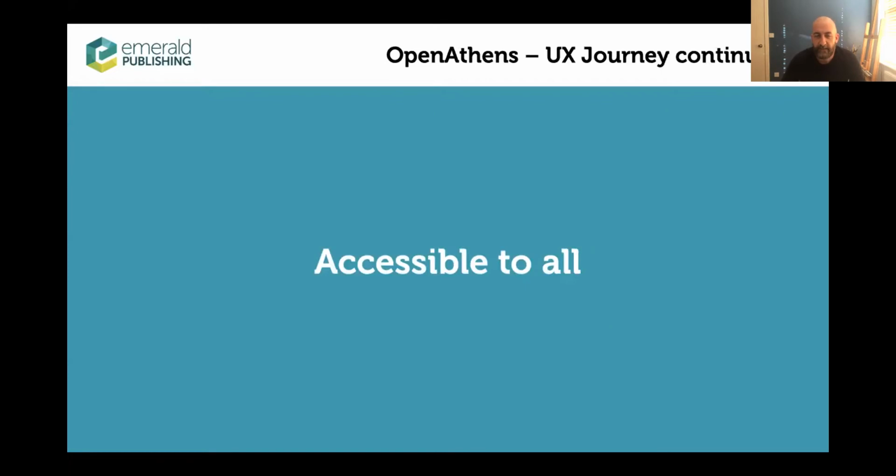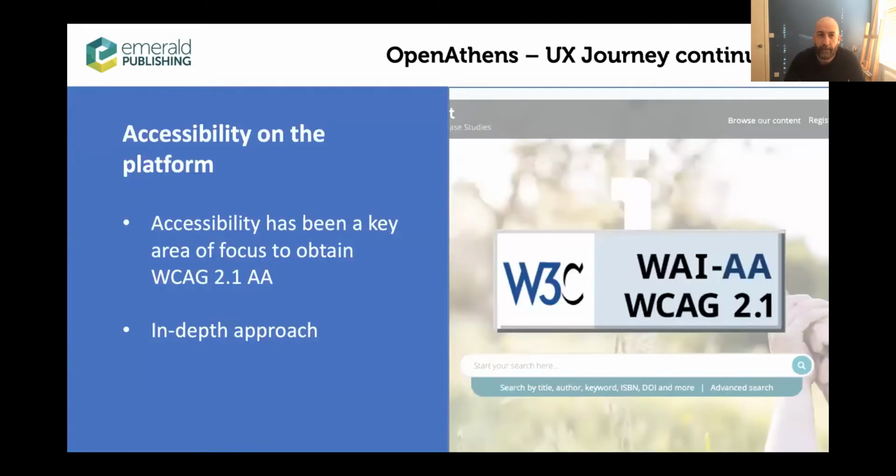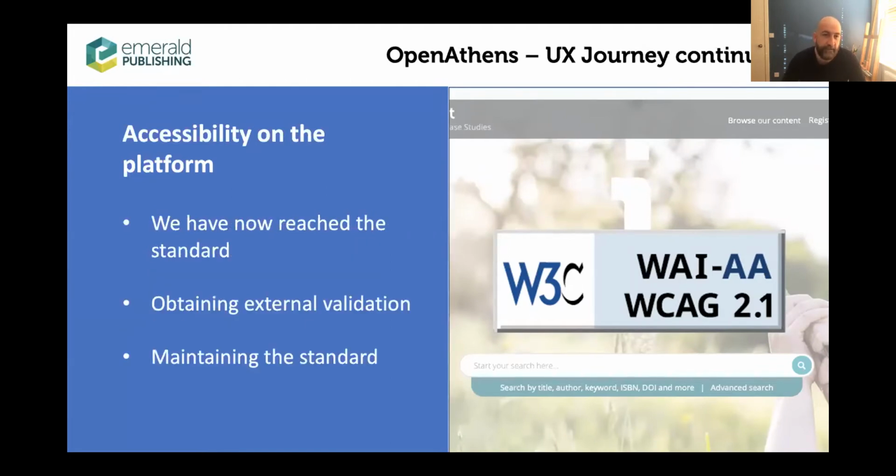The first of these is around accessibility and the fact that we want to make our content accessible to all. Accessibility on the platform has been a key focus for us for a number of years now, particularly getting WCAG 2.1 AA. We've taken quite an in-depth approach to this. Our UX and development teams have worked extremely closely, going through the guidelines in a systematic way to ensure the platform is meeting the requirements. I'm pleased to say that just before Christmas, we reached the standard, and the website is there now with regard to the WCAG standard.